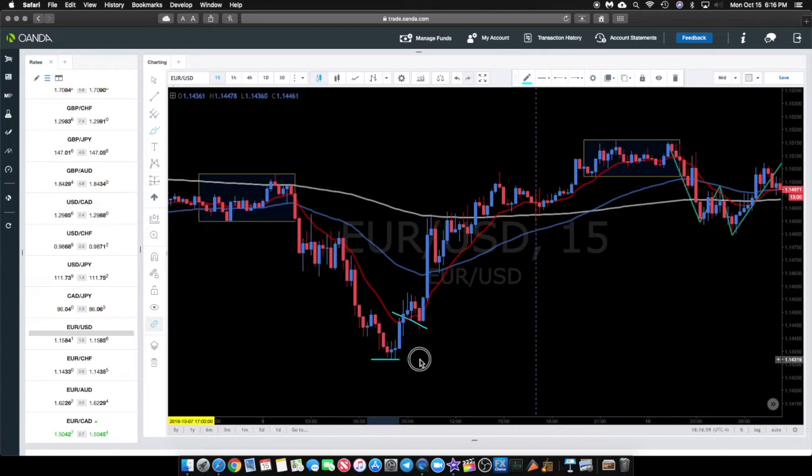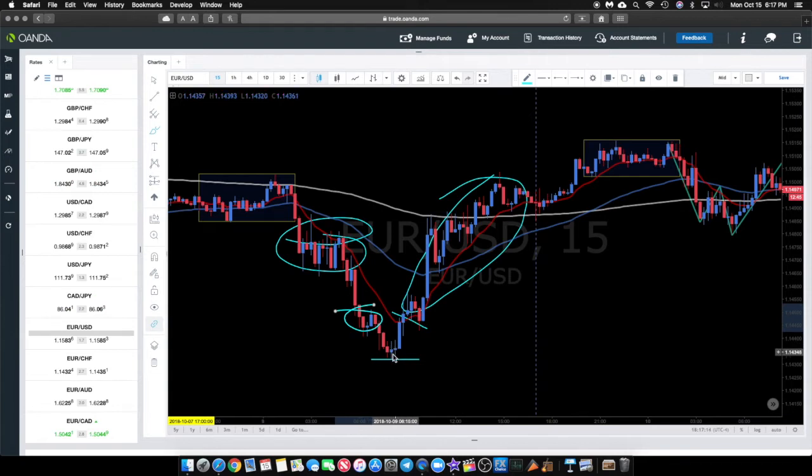Okay, and essentially this is what you would have gotten. So there's your trade there. But at that point you're just trading a reversal, because there are no trade setups here, nothing here. It's just all down here, basically setting up for the low of the day and coming back up.